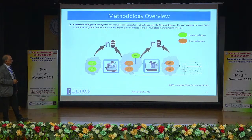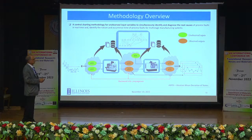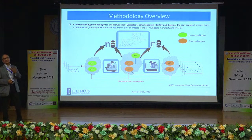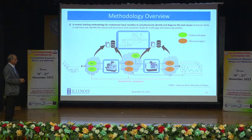One thing I want to make clear, in summary: there are two colored inputs and outputs, unobserved and observed. What does this mean? On a factory floor, usually for product quality, whatever measure you take, you observe Y, but you don't observe X. And X is the input to the stage. So if any fault in X happens, that's what we are trying to predict based on the observed value of Y. So these are observed and unobserved inputs. What we're trying to do is not only observe this Y, but, using the Bayesian approach, find these values of X, and then monitor X and try to diagnose the problem.